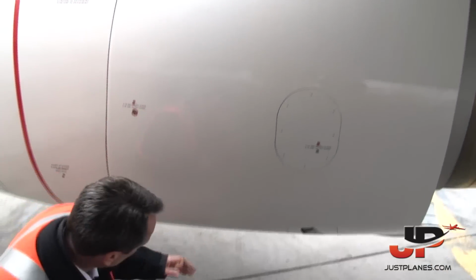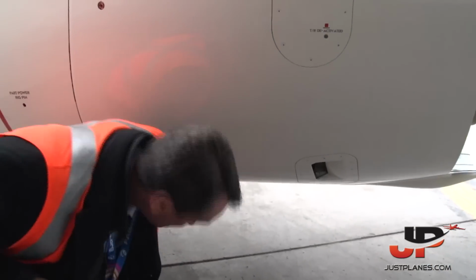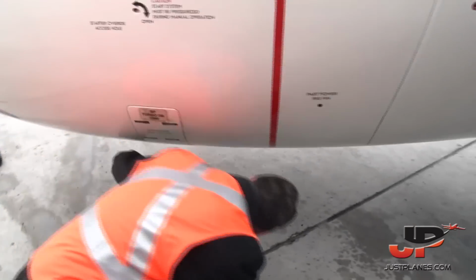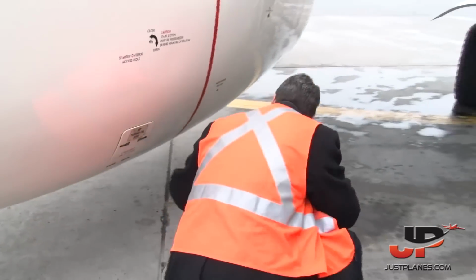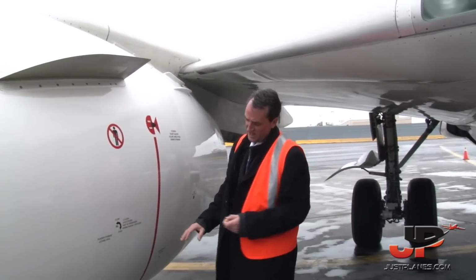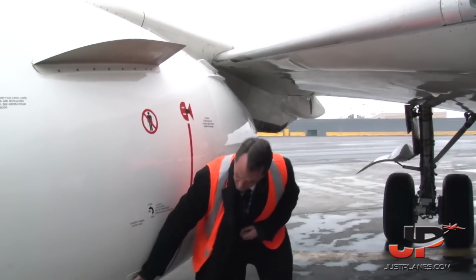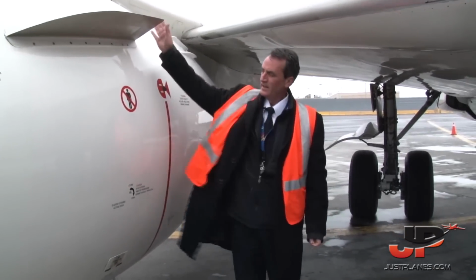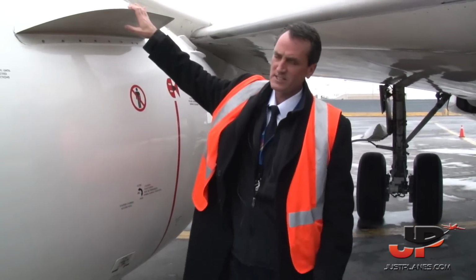And then on the number 2 engine, you're checking to make sure that the engine is actually cowled. So, there's 4 latches on the bottom of it. And we check those latches. We check that the oil servicing panel is secure. Mass vortex dissipator for the engine.